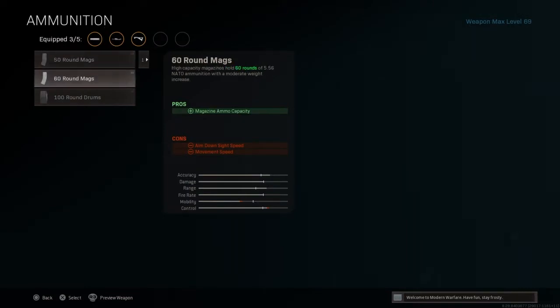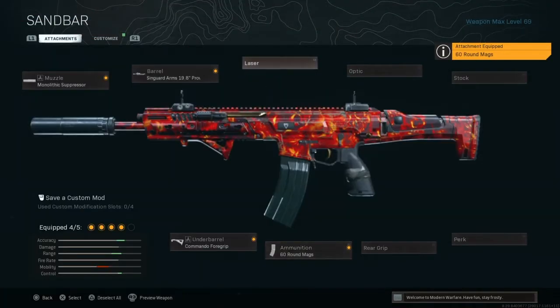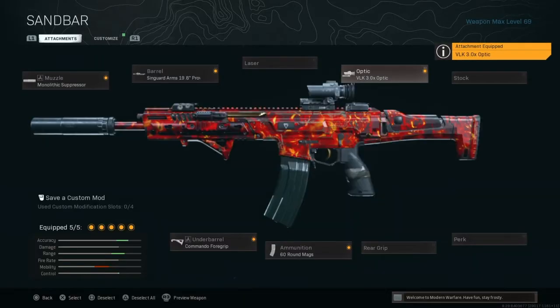For the ammunition, you can go for the 50 round mag. It does give you a little bit more mobility, but I recommend the 60 round because if you're playing in quads and trios, you're going to need those bullets. For the optic, you can pick whatever you fancy, but I definitely recommend the VOK 3.0 optic. It has hidden vertical and horizontal recoil control. So these are the best attachments for the Kilo 141.